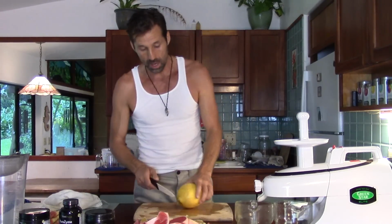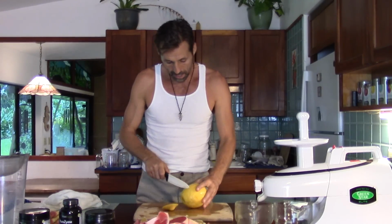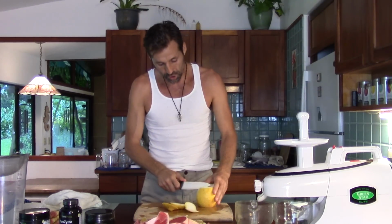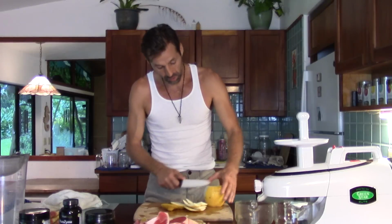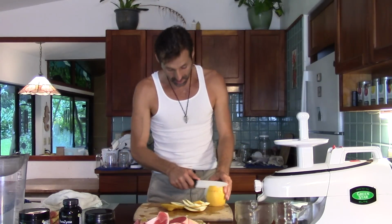Look at that lemon. I got grapefruit, orange, and lemon, and I'm going to make a cellulite melter, meaning it's a juice that basically dissolves the mucus, pus, fat in your body, okay? Because that's what you got. You got fat, pussy, mucus, blobs of acid waste in your system.